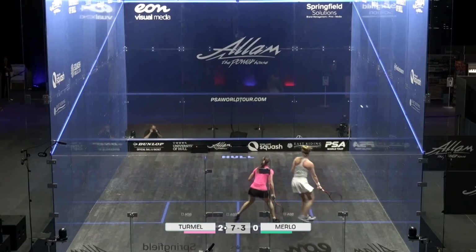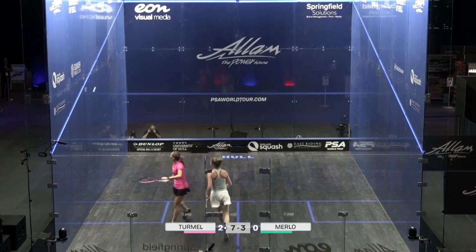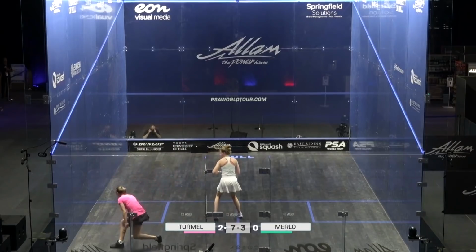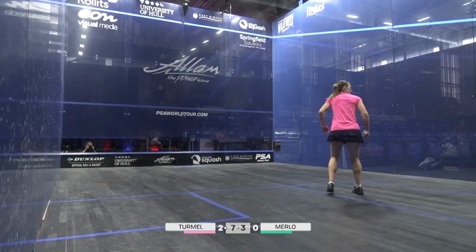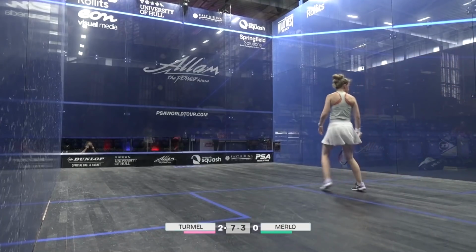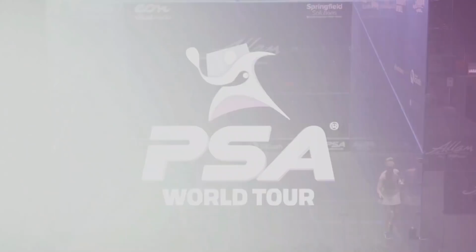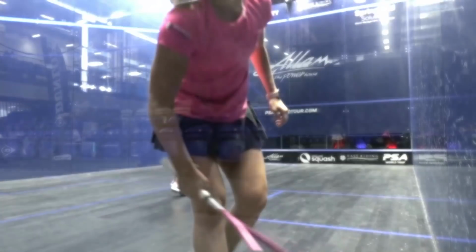You see the potential of Cindy Merlo. She's got a good game that suits the glass court, should I say. Parky, she's an aggressive hitter. She gets into position early. She's certainly a positive player. Yeah, she is, and looking at her earlier on in the match, I thought that she might, in this third meeting, give Turmel a bit more of a problem.